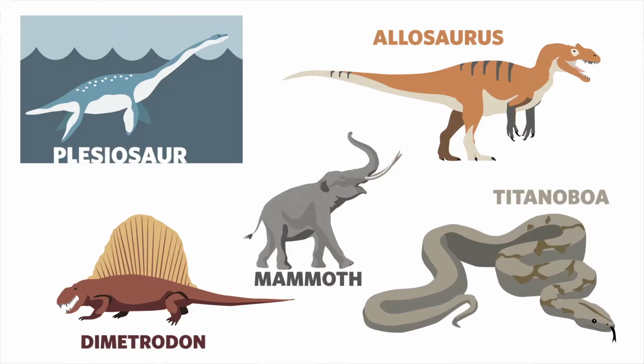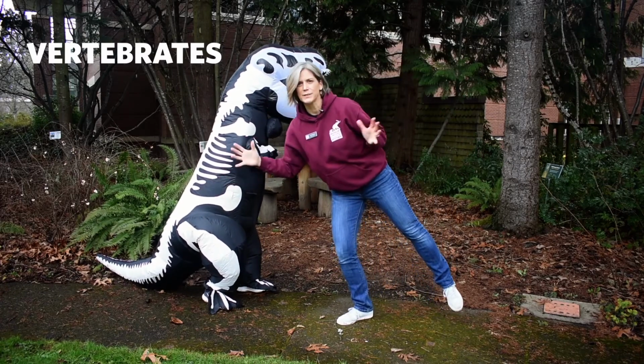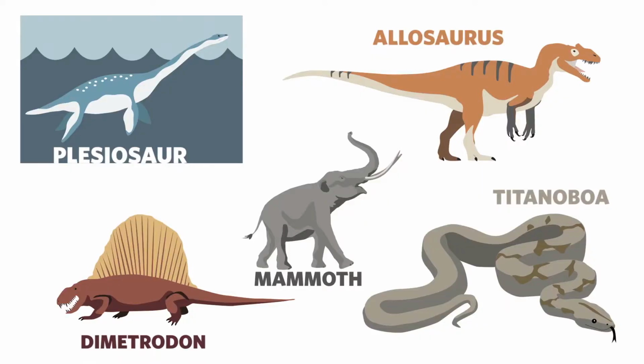Do any of these animals have the features to make them a dinosaur? Well, first, we know that dinosaurs are vertebrates. That means they have a backbone and a bony skeleton. All of these animals in the pictures are vertebrates. They all have a skeleton.